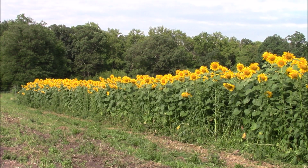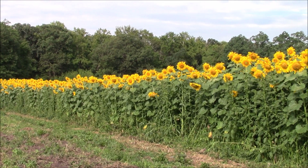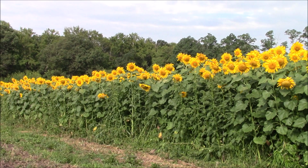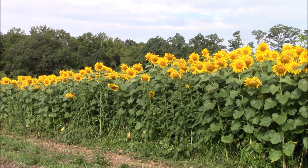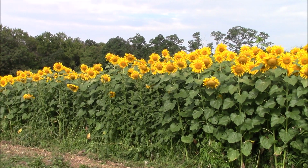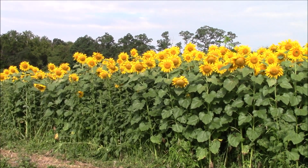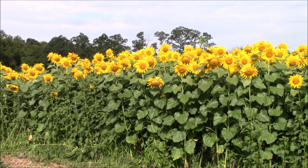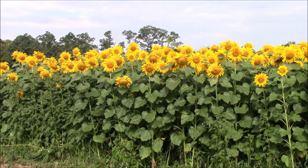So this beautiful sunflower field, like I mentioned, is about 300 to 400 feet long. I forgot to measure it, but I'm just going to estimate because it's magnificent. And these sunflowers are easily 7 to 8 feet tall, and you can see how gorgeous they are. Now, I use no fertilizer, synthetic or man-made or manure or anything else, and that's how you can tell your soil is very good and you're growing soil.